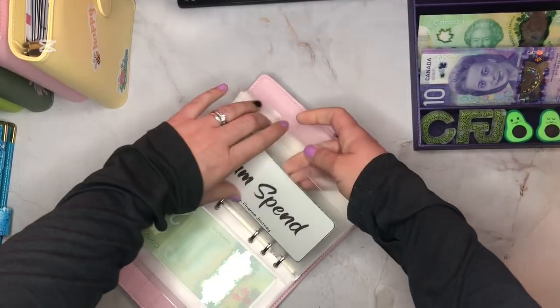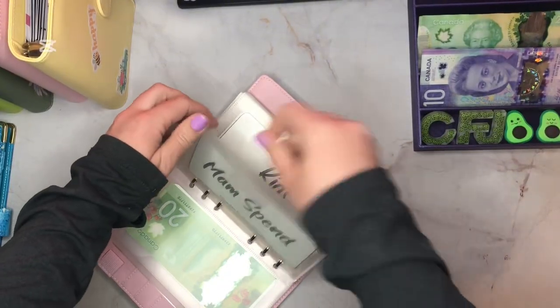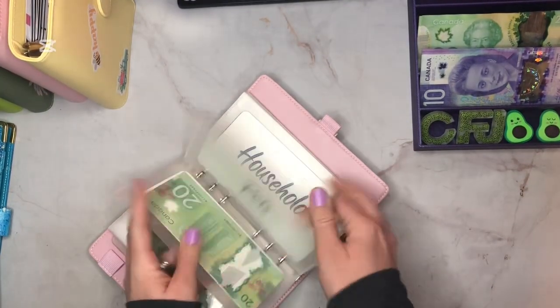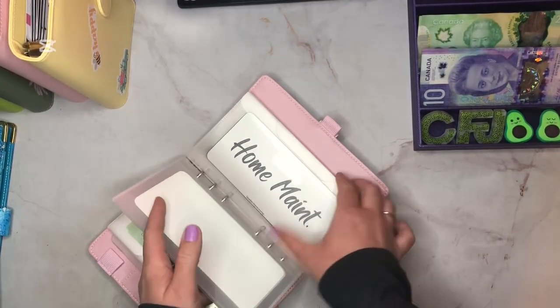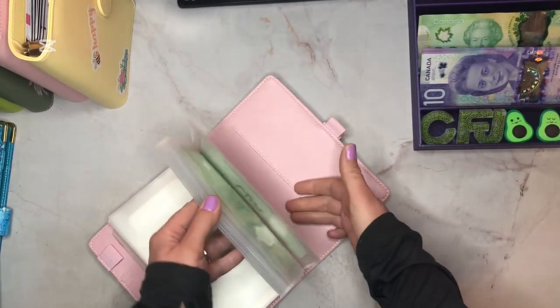And I'm going to allocate $20 for mom's spending. And then everything else has been allocated in my wallet. And then these are my sinking funds.